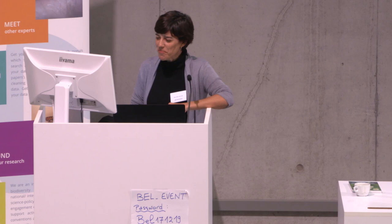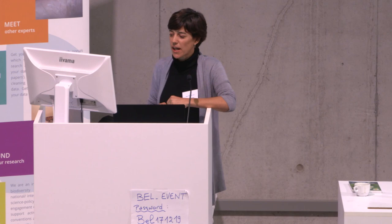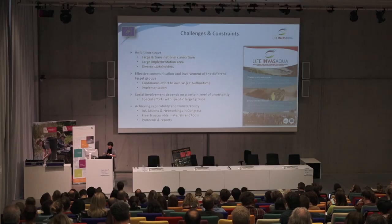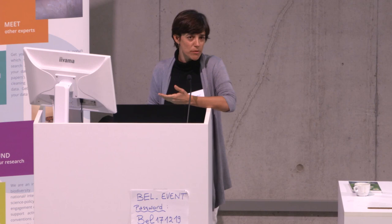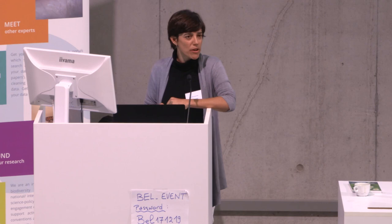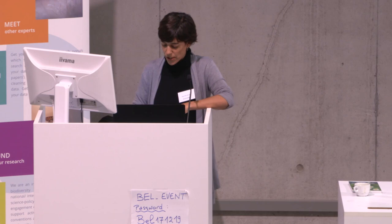And of course, achieving replicability and transferability. In that sense, we have those sessions and networking events in congresses that I was just mentioning. We have free and accessible materials and tools, for sure in Spanish and Portuguese. We will try to do most of them in English as well. And many of our actions include protocols and reports collecting those lessons learned.